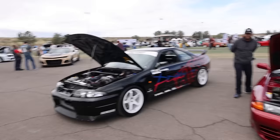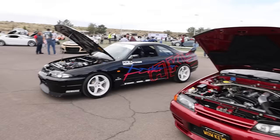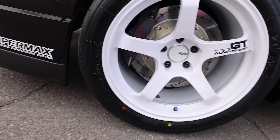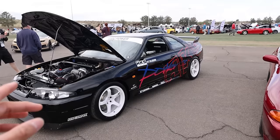Now I'm parked back here next to the HKS R33 demo car. Thing looks great. Both of these on Yokohama tires. These are on 8009s. I don't know what these are. Are these AO52s? Oh yeah, these are AO52s. Plenty of grip for all the horsepower that this thing makes. We actually did more of a complete walk around about this vehicle at the SEMA show this year, so check that video out.